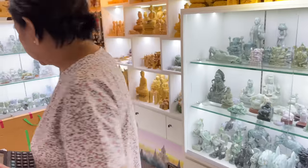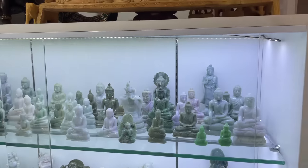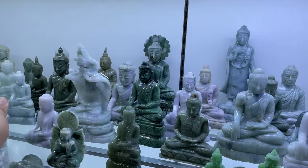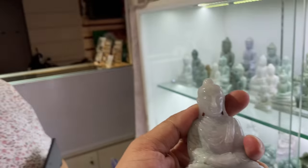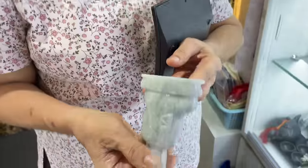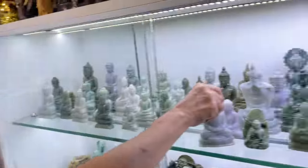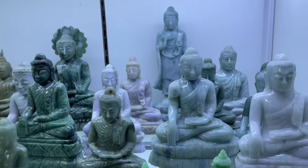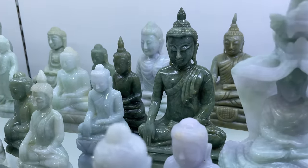Oh, you also have a small jade. Can I check the small one? This one? Oh, this is a Jade Buddha statue. How much is this one? This one is $120. Oh, there are lots of Buddha statues. These are Jade Buddha statues. Very nice.